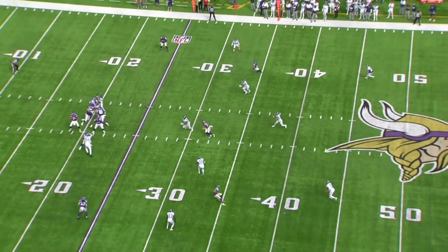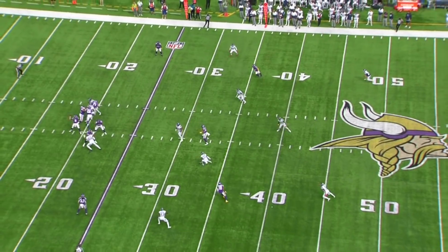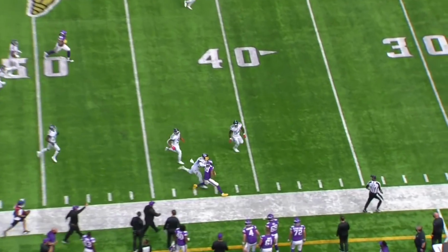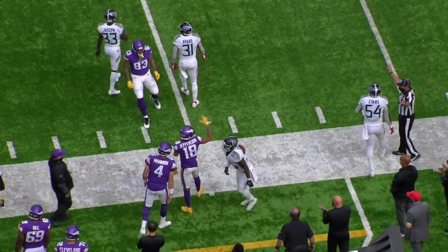And this is just a nondescript little bit of a hitch. He finds that open area, and when he catches this football, he is surrounded by Titans. There are 3 defenders that have him triangulated. Well, at least they think they do. And he turns on the jets, gets outside, and adds almost another 20 yards to that reception. So run after catch is absolutely one of the things that this guy does well.